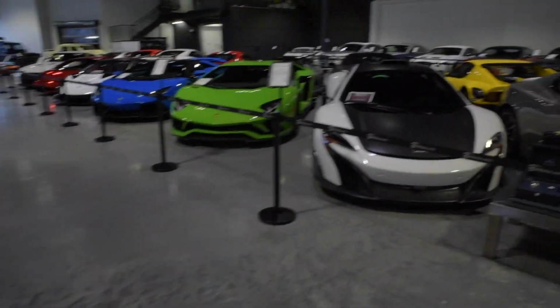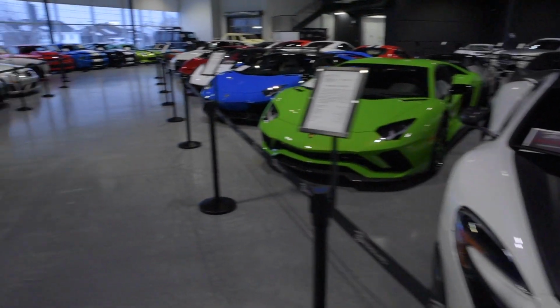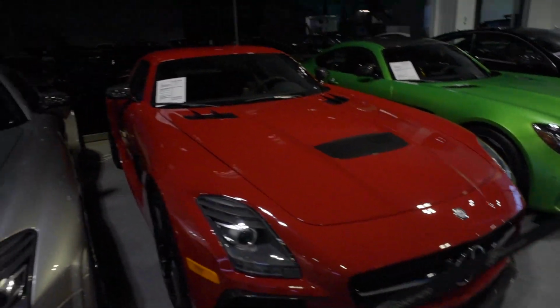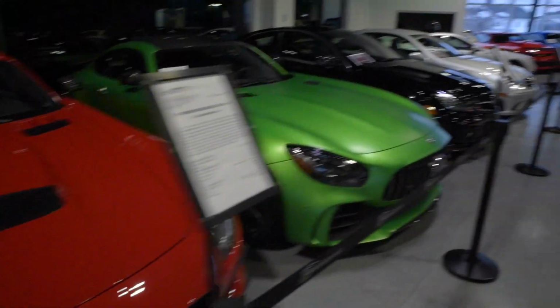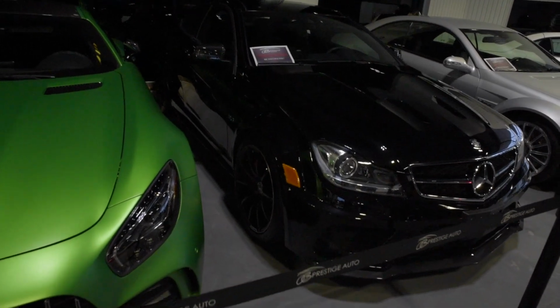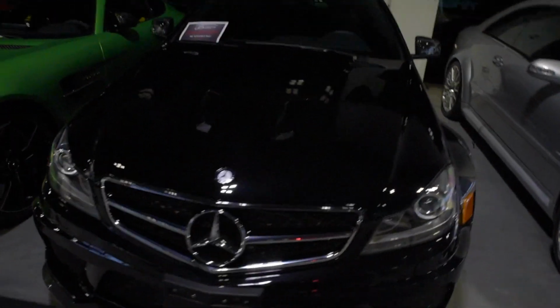And then I'll show you guys a few more things. You got the 675 LT, Aventador S, regular Aventador. I got an SLS Fab design, SLS Black Series. This is my favorite modern Mercedes. Don't really see these anymore. Got an AMG GTR. We got this C63 Black Series. This is also on my top of the list for modern Mercedes.